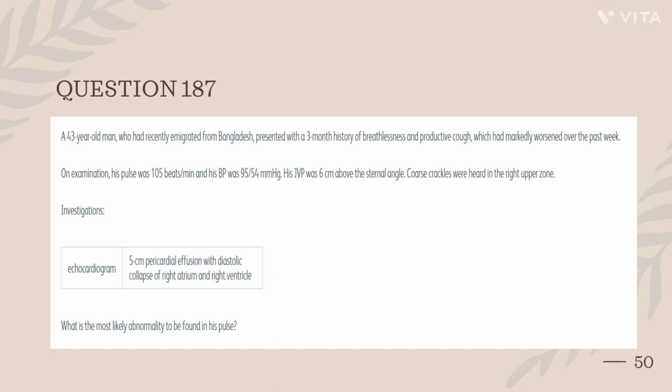So they are asking, with pericardial effusion, what kind of a pulse do you expect? With pericardial effusion, you see pulsus paradoxus. So actually it is a misnomer because there is nothing paradoxical. It is actually an exaggeration of the normal response. So with inspiration, what happens? There is an increase in intrathoracic pressure, and there is a reduction in the end diastolic volume, and that is why there is a fall in BP, because stroke volume reduces and systolic BP depends on the stroke volume. So there is a fall in SBP with inspiration.